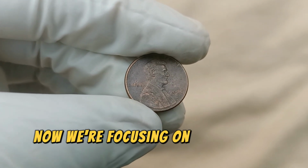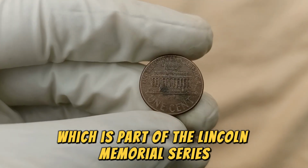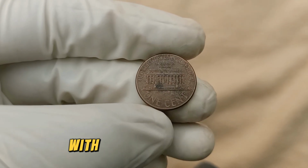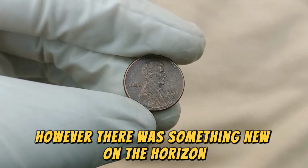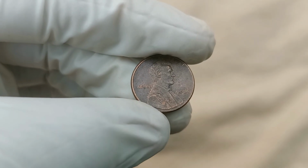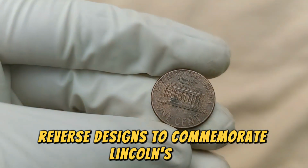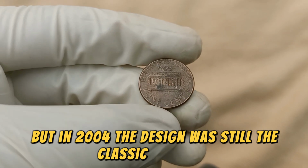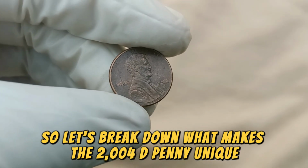Now we're focusing on the 2004 penny, which is part of the Lincoln Memorial series. In 2004, the U.S. Mint was still producing pennies with this familiar design. However, there was something new on the horizon, the 2009 bicentennial celebration of Lincoln's birth. In that year, the Mint issued 4 different reverse designs to commemorate Lincoln's life. But in 2004, the design was still the classic memorial, so let's break down what makes the 2004 penny unique.